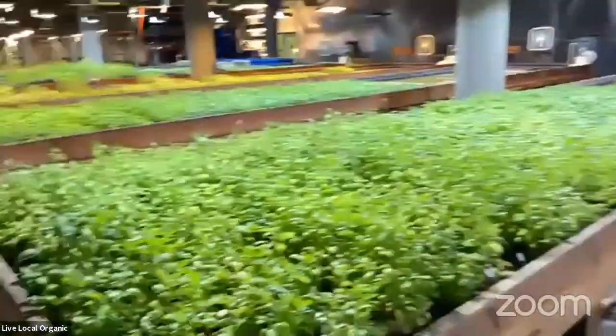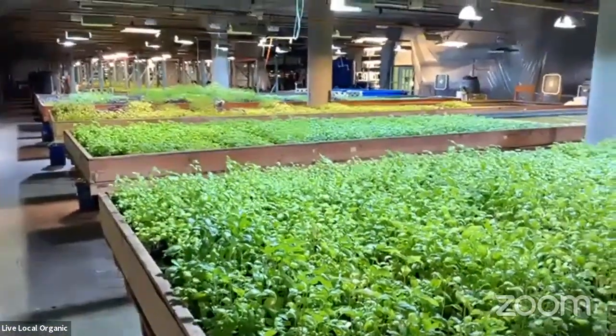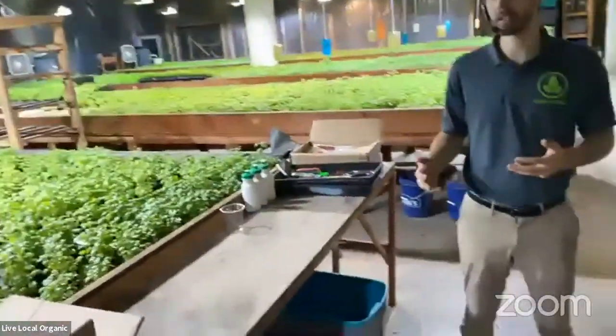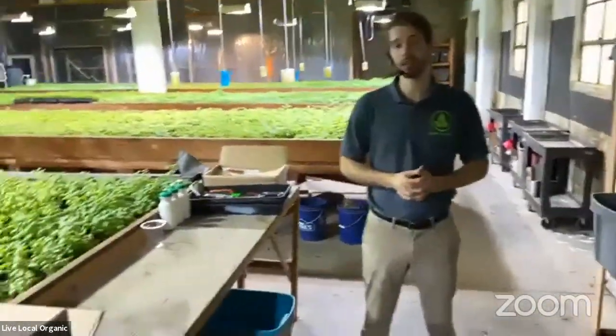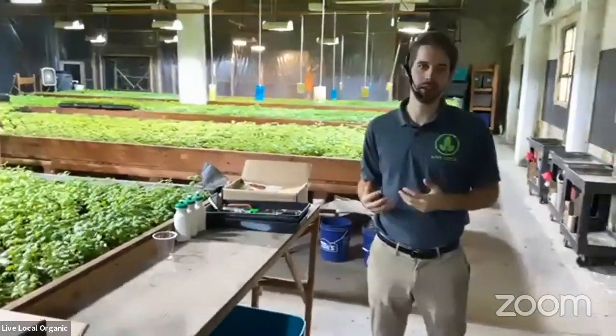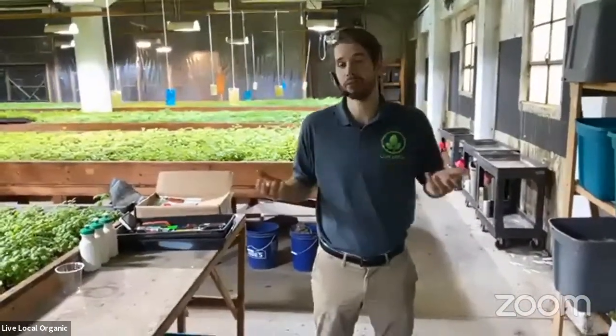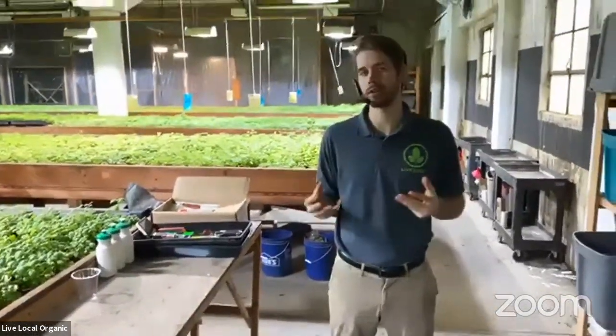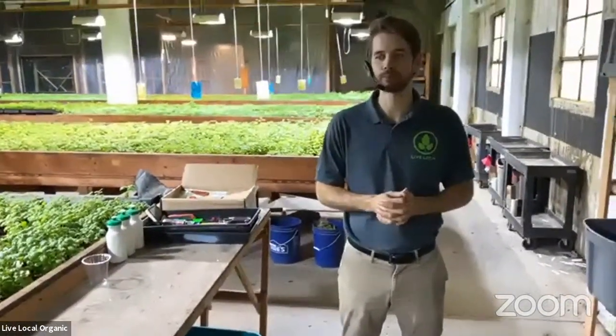And as time goes on and as the world population increases, the amount of space that we're going to need to grow food is going to increase pretty dramatically. And with everything happening with climate change and other things like that, it's really important for us that we make sure that we can have enough food to feed the world and to feed people. And so I think aquaponics is a really great resource and a great way to do that.